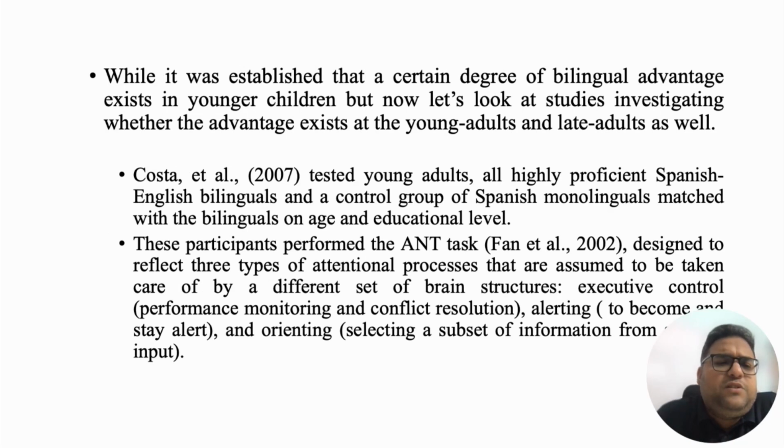Now, while it was established that a certain degree of bilingual advantage actually exists in younger children, we can also look at studies investigating whether the advantage exists in younger adults and older adults and so on. One of the first studies that we could talk about was conducted by Costa and colleagues, who tested young adults, all highly proficient Spanish-English bilinguals. They compared their performance with Spanish monolinguals matched with these bilinguals on age and educational levels.